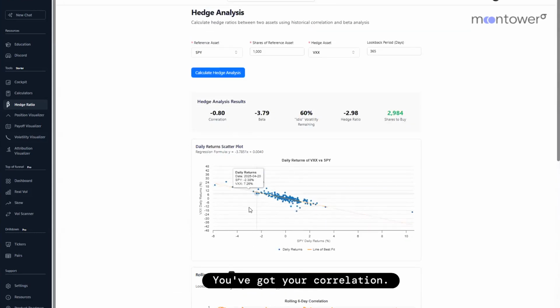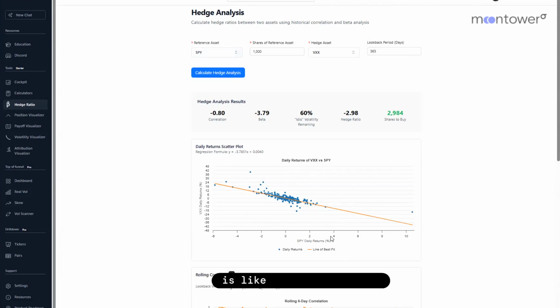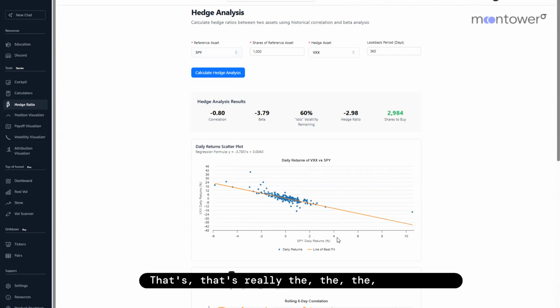You've got your correlation. So first of all, it's saying what are the daily returns of SPY on the x-axis. I'm calling SPY the reference asset, but you can think of that as your independent variable, right? And then your dependent. So the idea is like if SPY is up 1%, how much does VXX move? And then how much of the VXX move is explained by SPY? Right. That's really the English behind the math, right? So the SPY daily returns are on your x-axis, independent. Your y-axis is the VXX daily return.